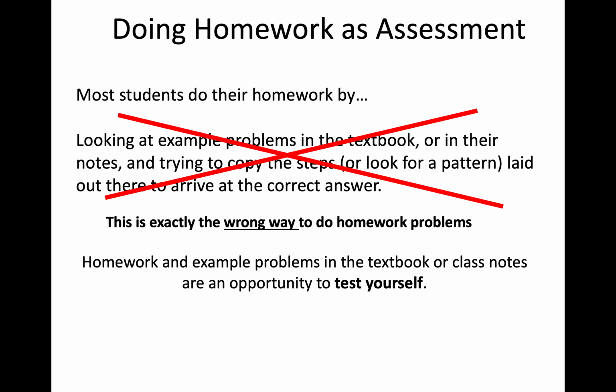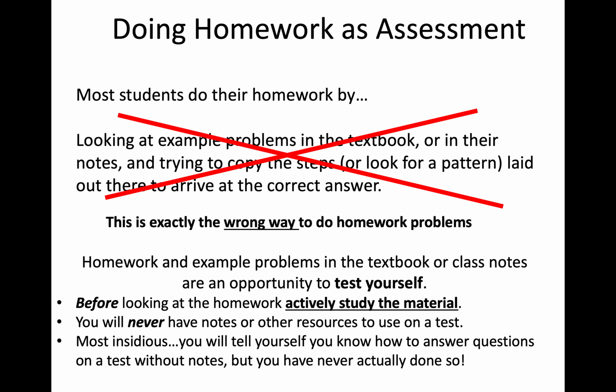Anytime you have a homework problem or an example problem you find in the textbook, use that as an opportunity to test yourself. Before looking at the homework, try to actively study the material. And then when you do the homework, try to see if you can authentically answer the questions. You are never going to have notes or additional resources that you can quickly return to on an exam.